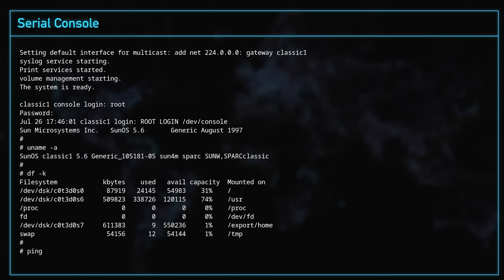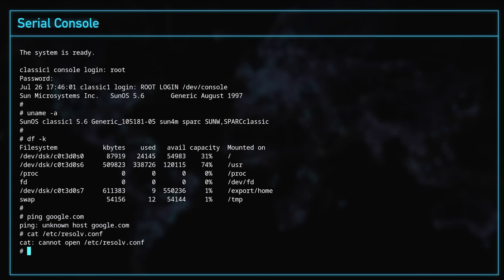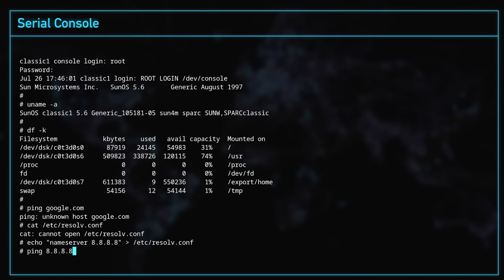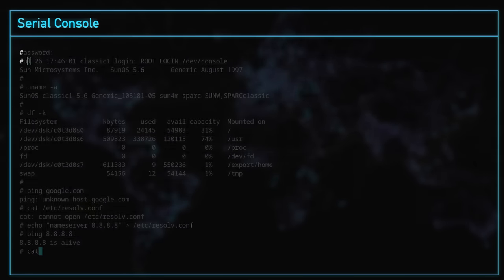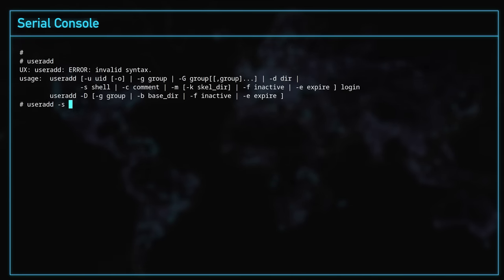And as you can see, our ping to google.com fails because the system isn't set up yet to use DNS. But the good news is that we can ping out to the internet, so our system is online. By default, Solaris only allows the root user to log into the system console, so let's add a user.